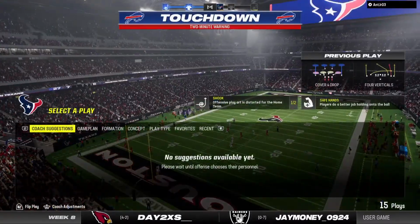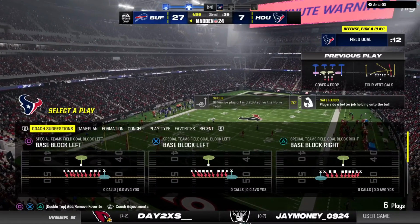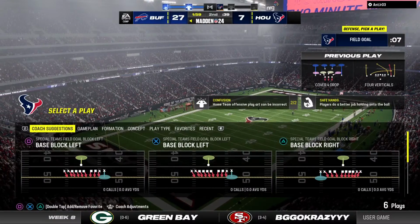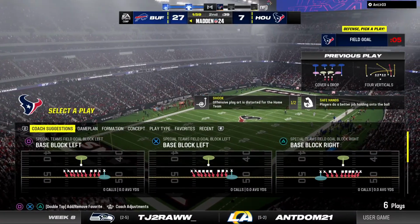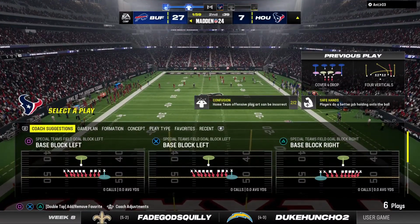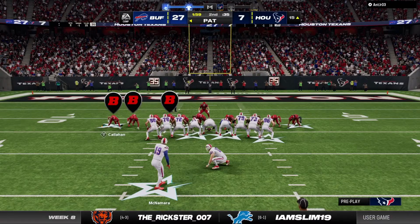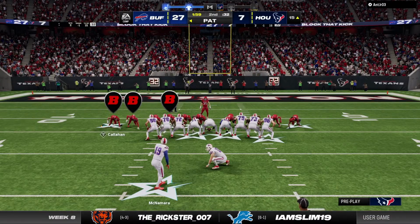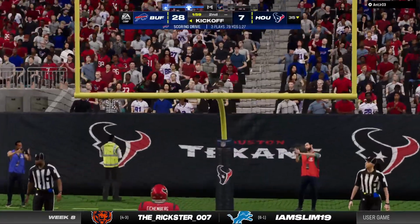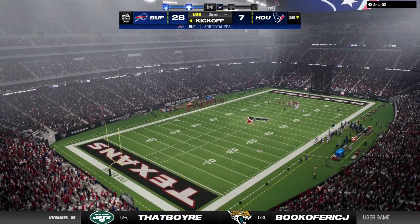Touchdown, Bills! Trey Palmer with his second touchdown here in this first half. And the Bills have moved out in front by 3 touchdowns. Extra point attempt to come here. He knocks it through. It's 28-7. Makes the score Bills 48, Texans 7.